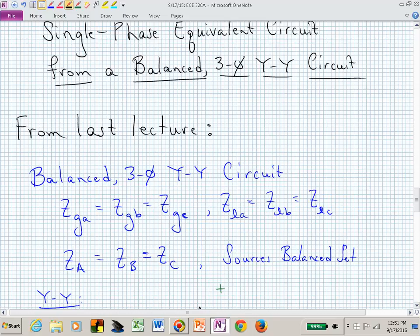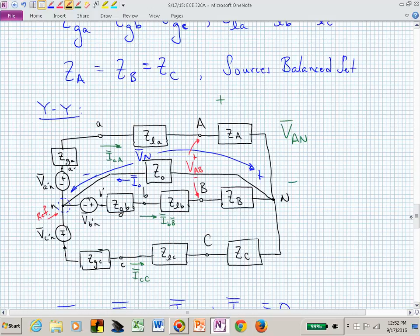We also needed a balanced set of sources of generator voltages. And what do we mean by that? How are the magnitudes of a balanced three-phase set of voltages related to one another? They're the same. And what are the angles of those voltages? 120, right? They differ by 120, and it depends on whether it's a positive phase sequence or a negative phase sequence how B and C are related to A. Positive phase sequence is ABC, a negative phase sequence is ACB.